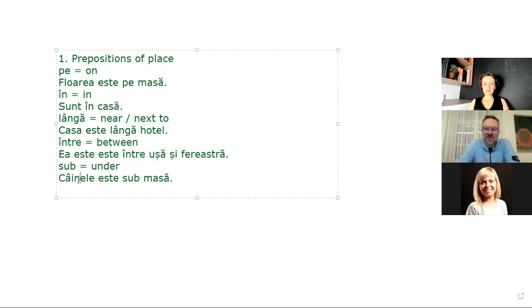Okay, so we begin by reviewing the prepositions of place, like how to say on, in, between, under, next to. Do you remember these, Eva? Like pe, în, lângă, între, sub.